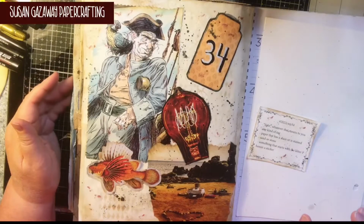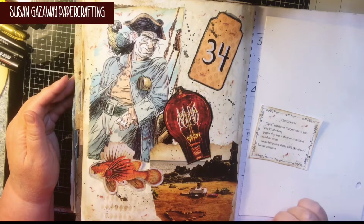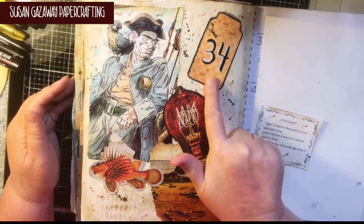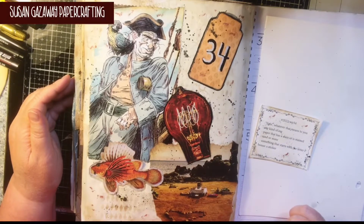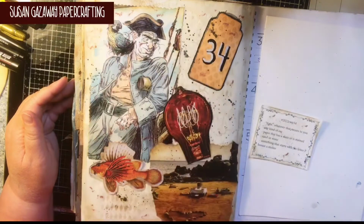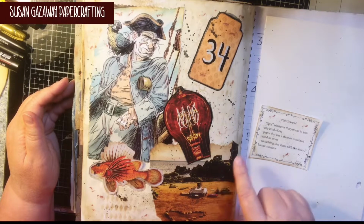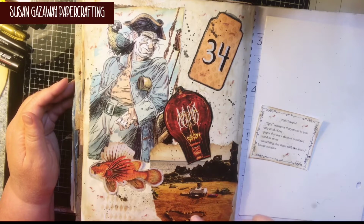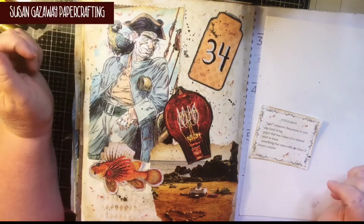Here's week 34 finished. I've got my light, whatever that means to me. Any kind of tag, and I've got this tag, and I just put my week 34 on there. Paper that has a stain or is stained, and I used my coffee dyed paper, and I also did a little stenciling on it. Sand or stone, I've got the stones that are here and the background here and the sand of the beach. Something that starts with the letter P, I've got pirate and parrot.